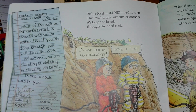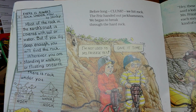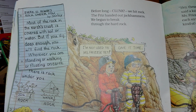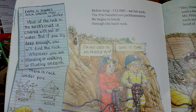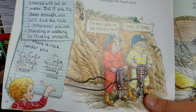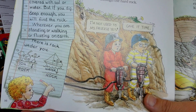There is always rock under you by Shirley. Most of the rock in the Earth's crust is covered with soil or water, but if you dig deep enough, you will find the rock. Wherever you are, standing or walking or floating on Earth, there is rock under you. There's the soil and rock under your house, water and rock under the lake.